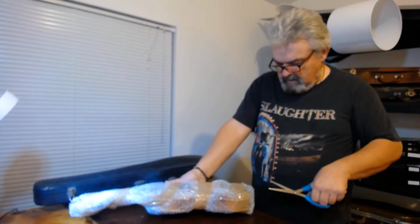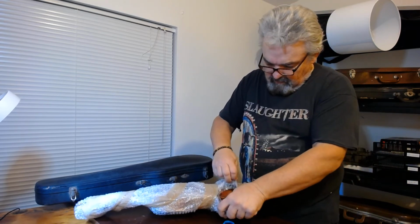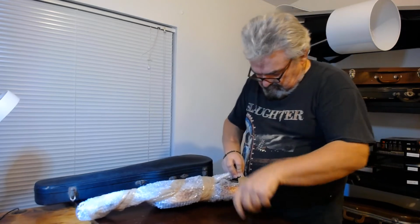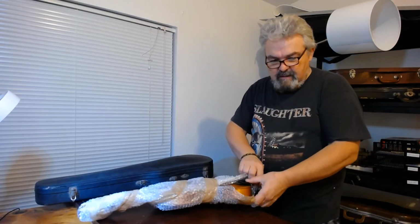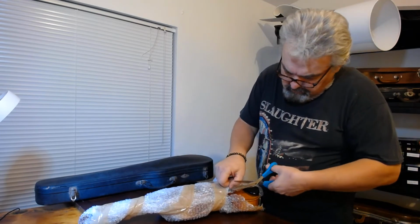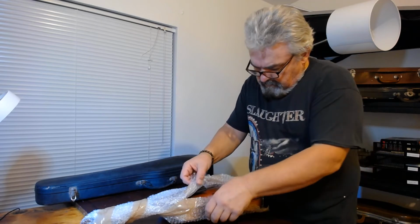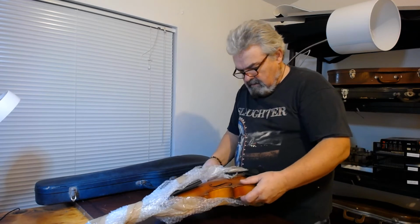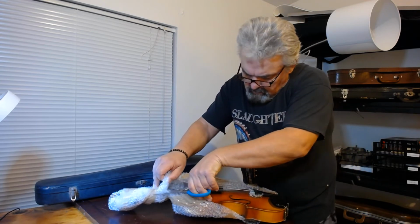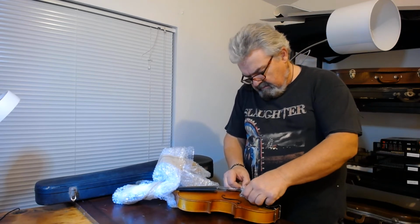This is the part that's a little tedious. There's sharp objects involved anyway. I expected kind of a yellowish finish on it. That's the way it showed up in the picture. That seems the bridge kind of wandered off as well. Or it was not in place.